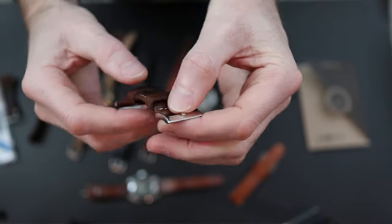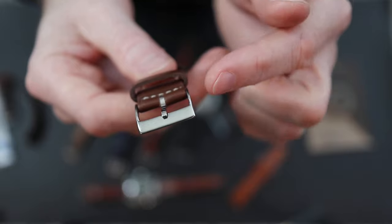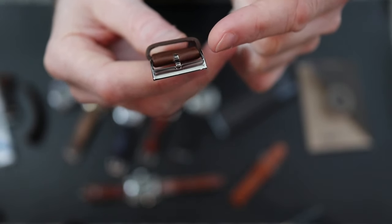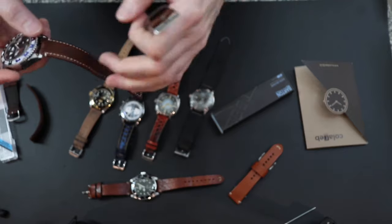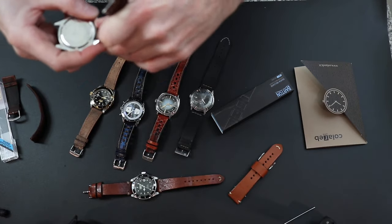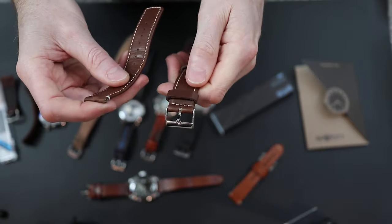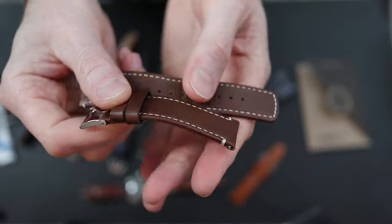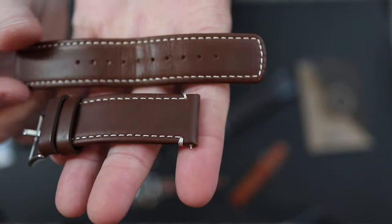But don't get me wrong, Barton has really good buckles. You can get it in polished, you can get it in black, you can get it in gold. They're a little longer straps, but they're not 180/20. 180/20 is the length that is typically average, and you can see, and I've had this for a while, you can see the wear on it.